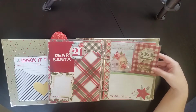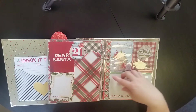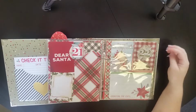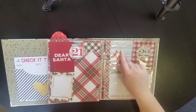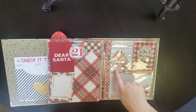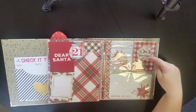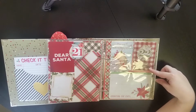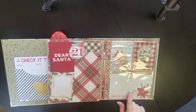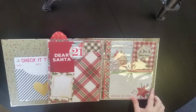Number 22 is another sleeve, so you've got your 2x4s, and then my 4x6s. So I've got another one of those Mintay cards, the cut apart cards that just says Merry Christmas. It's got these cute little wooden houses. I have a snap card, and I glued down the 22, and then I just put the Jingle Bell sticker from my stash. And then this is one of my journaling cards from my stash. It just says counting the days, and it's got this cute poinsettia.